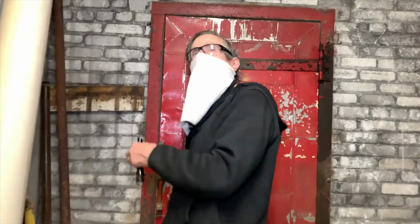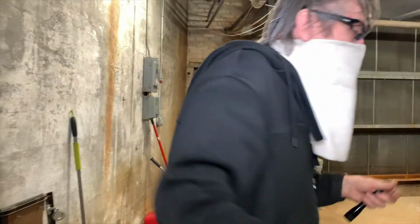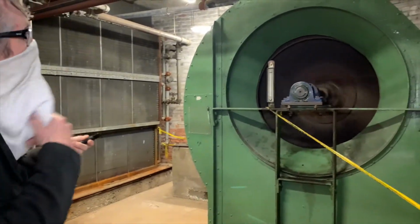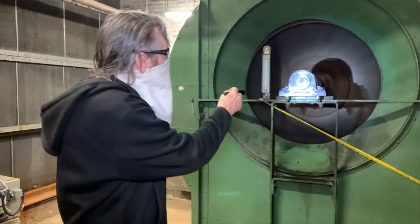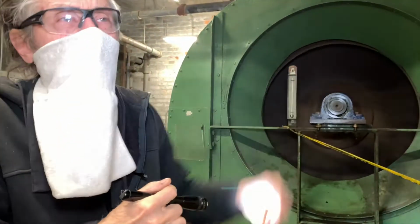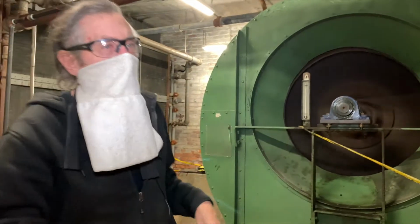There's the circulating fan right there. See that bearing? It goes round and around. That blows it out down that tunnel, and it splits it off into the different air delivery ducts that take it all over the place.